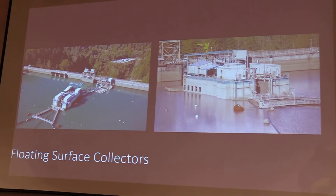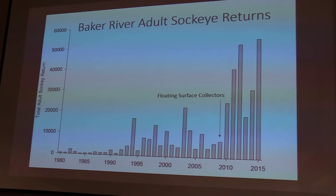And if you look at the adult returns there again, so on the x-axis time and total adult returns there on the y-axis, you see those floating surface collectors really put in place in 2008, 2009, and then 2012 in the lower reservoir, and those adult numbers really jump up.